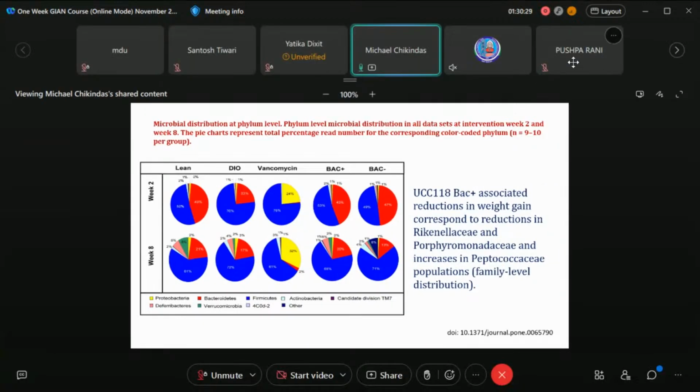Here are some pie charts telling us the story with the controls. Vancomycin-treated mice that were receiving the UCC 118 strain with the protection of the bacteriocins, not deleted, not eliminated, and then minus is exactly the same strain, but the genes that were coding for the bacteriocin production were not active there.